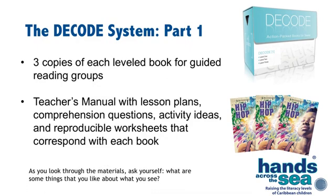As you look through the materials, ask yourself, what are some things that you like about what you see? Pause the video now and resume it after the 3 minutes of browsing.